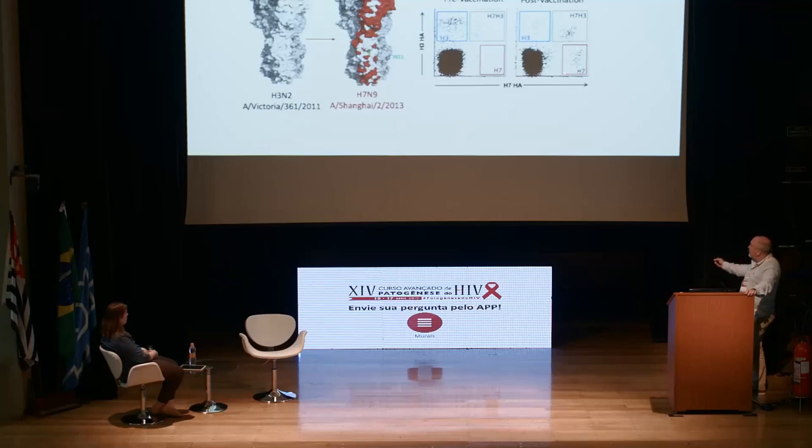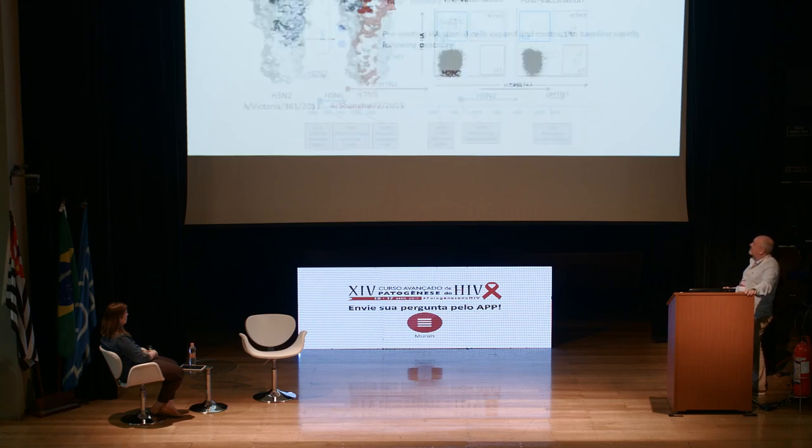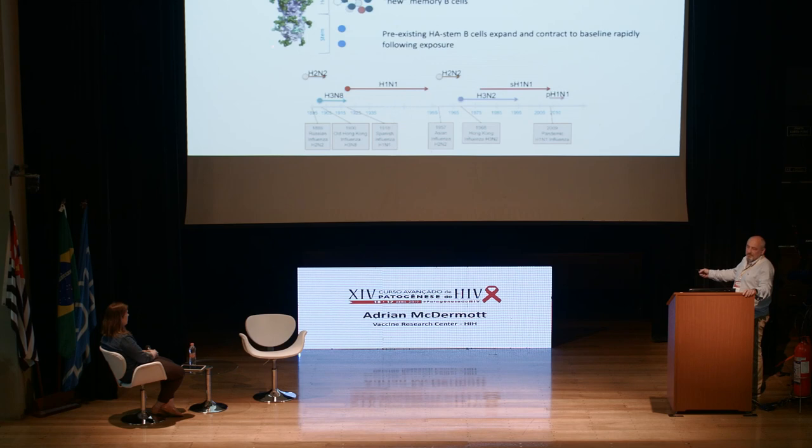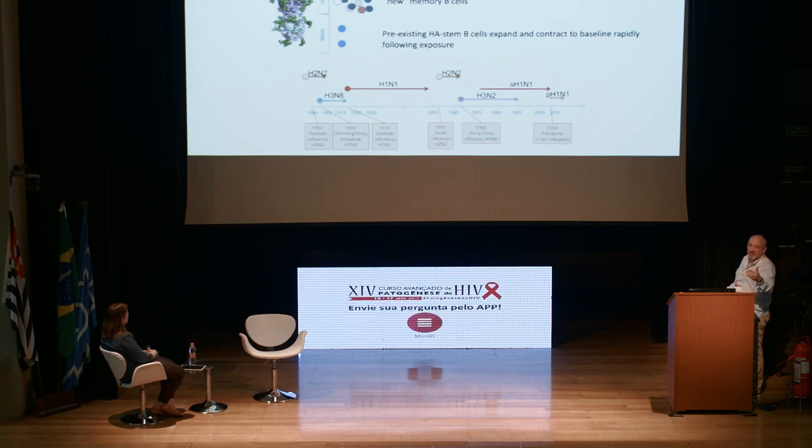Okay, so now these are all new B cells. And all these B cells here and here are all pre-existing B cells. So in influenza, you have a lot more potential to mount a response against the head than you do against the stem, because each new encounter with a new head leads to new memory B cells. Whereas the stem is fairly consistent. Like between different H1s, or between an H1 and H5, or between an H3 and an H7, they're up to 90% similar. So mostly the B cells that recognize this part are pre-existing, because you've seen it before.